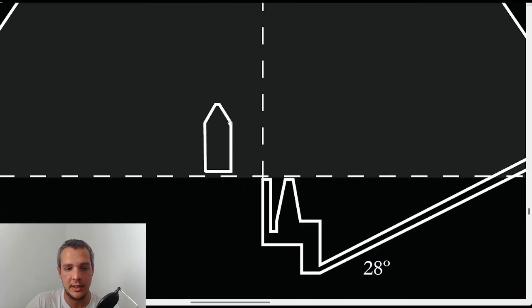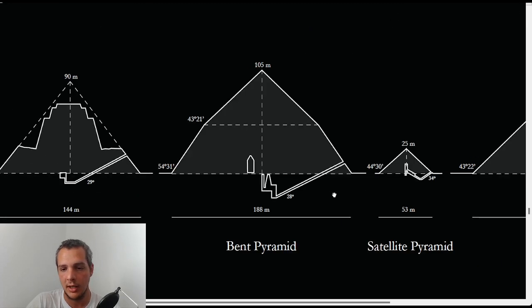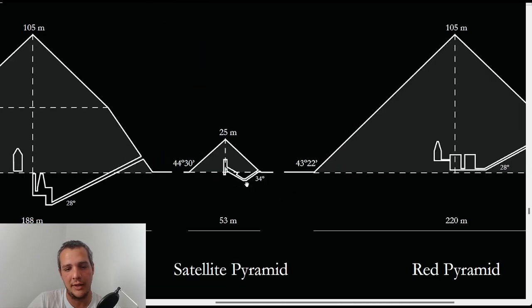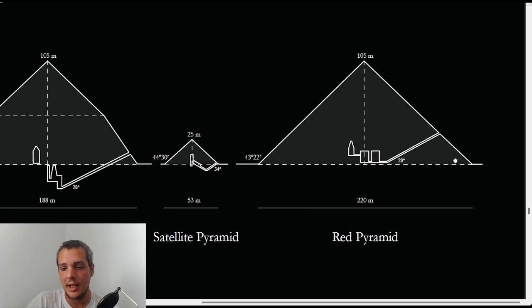You can see here, this is a corbelling ceiling. I'm going to show you soon, but they started to do corbelling ceilings and not just flat ceilings. I mean, they started here in Meidum. And here, the satellite pyramid, yes, there is a descending corridor, but then there is an ascending corridor. Why go through the trouble of going down and then up if you could just go horizontal, right? So it's just to show you the level of complexity that the fourth dynasty got into in comparison to the third dynasty. And then comes the Red Pyramid.